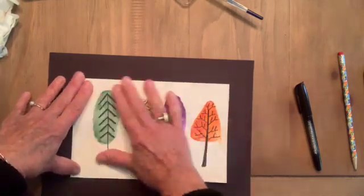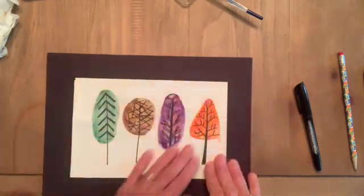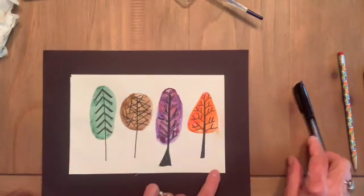This is a really beautiful gift or something to put up during the fall season. And then if it bubbles a little bit, put it under some heavy books. All right, good job. Don't forget to sign your work.